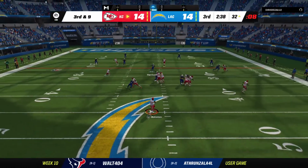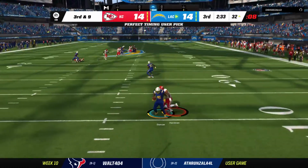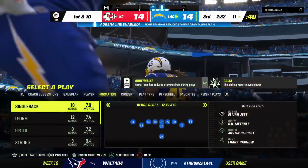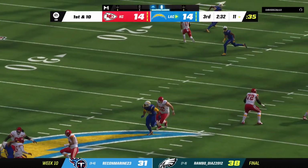Throwing now is Mahomes. He rifles one that's intercepted. And the Chargers are going to take over at their own 11-yard line. I like that. I like that. To begin the 3rd quarter, but ultimately derailed by the INT.